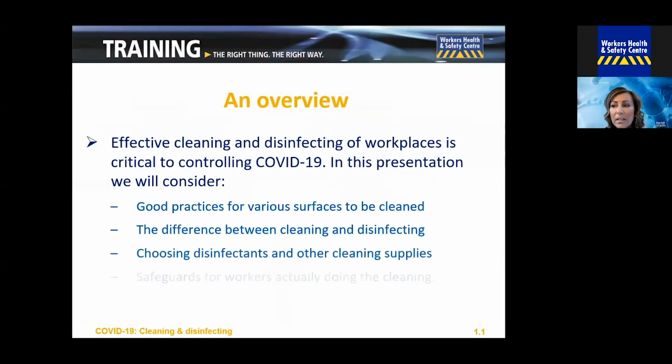Effective cleaning and disinfecting of workplaces is critical to controlling COVID-19. In this presentation, we will consider good practices for various surfaces to be cleaned, the difference between cleaning and disinfecting, choosing disinfectants and other cleaning supplies, and safeguards for workers actually doing the cleaning. Please note, the information we provide in this presentation is based on the collective advice of public health authorities in Canada and the United States.